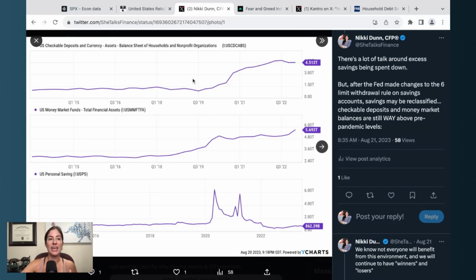we can take a peek at something called checkable deposits. In the top panel, we can see that since 2020 this has been increasing and it's still way above pre-pandemic levels. Checkable deposits are essentially money in your checking account, or money that can be liquidated and spent very quickly, immediately. So what happened was the Federal Reserve took the six withdrawal limit off of savings accounts, high yield savings accounts specifically. There used to be a rule that you could only withdraw from high yield savings accounts 6 times in a given month.